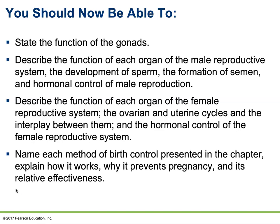You should also be able to name each method of birth control presented in the chapter, explain how it works, why it prevents pregnancy, and its relative effectiveness, not only against pregnancy, but also STDs. And that's it for this chapter.